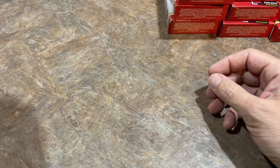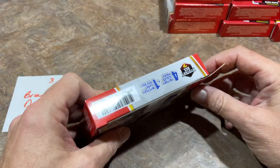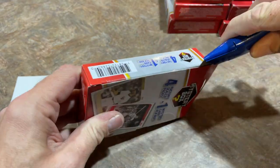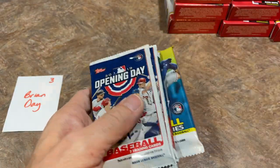So, Anthony, thank you very much. Next, we've got Brian at spot number 3. We'll see what we can find for you. I feel like Walgreens did a nice job of putting just enough decent packs in here to make us want to buy these. We got opening day for Brian.